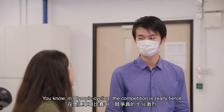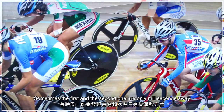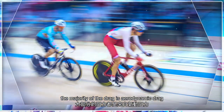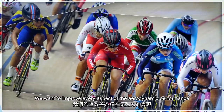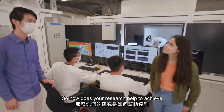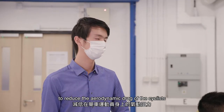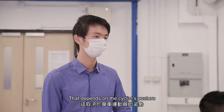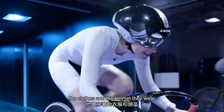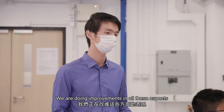Yeah, you know, in Olympic cycling, the competition is really fierce. Sometimes the first one and the second one are only milliseconds apart. And because they are riding so fast, the majority of the drag is aerodynamic drag. We want to improve every aspect of the aerodynamic performance. So how does your research help to achieve marginal gains in performance? Our major goal is to reduce the aerodynamic drag of the cyclist. That depends on the cyclist's posture, the clothes and the helmet they wear, and also the bike they ride. And we are making improvements in all these aspects.